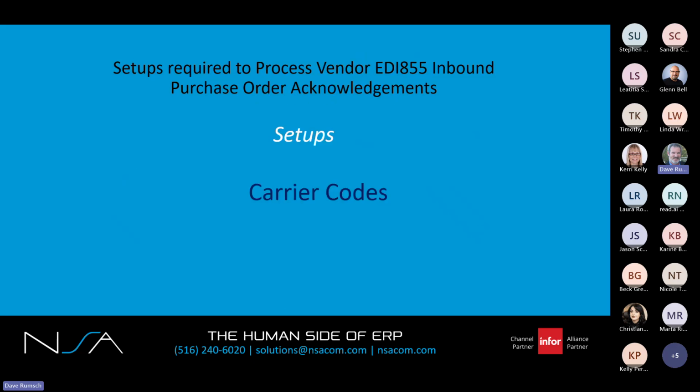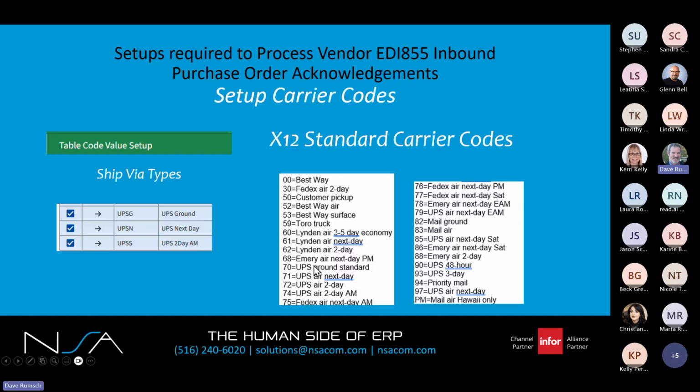So if the vendor is shipping UPS ground, the value add partner needs to know what's the standard number of days when they ship UPS ground that they should add to the due date that gets loaded into the software. And they should have a cross-reference for each one of these carrier codes to the system so that it gets the right number of days added properly. Due date is probably one of the best reasons to use this process.